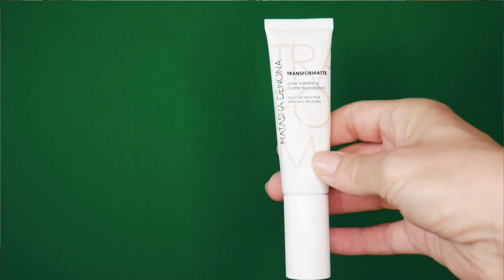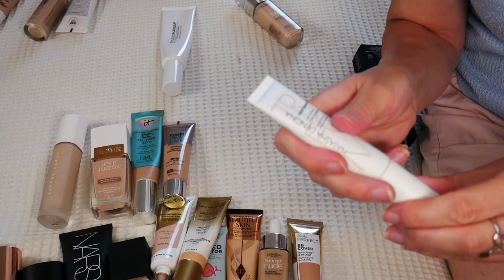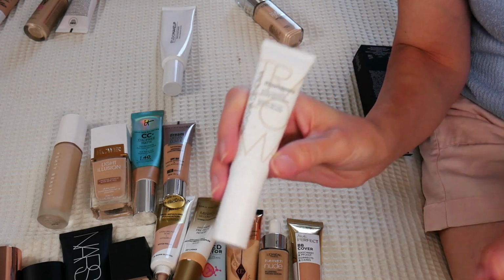This one from Natasha Denona is also quite matte for me and also quite light for me. I'm still keeping it because I did not play around with it and it's quite new. I only have it for less than a year.